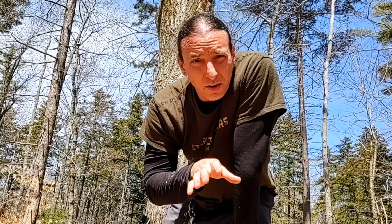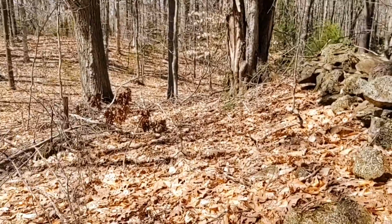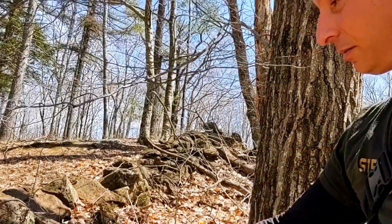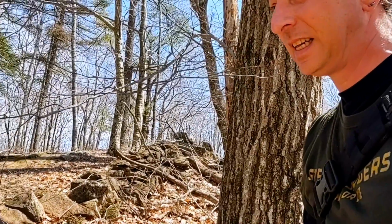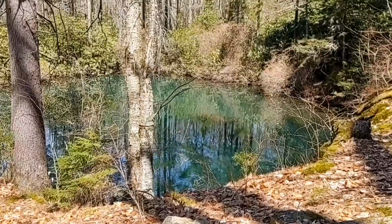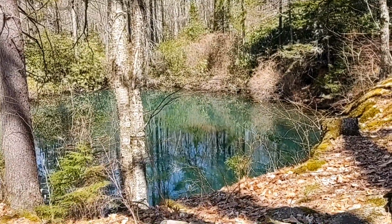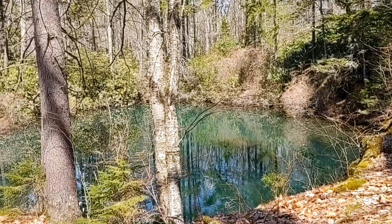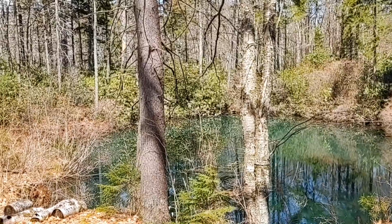I haven't hiked this area before, but I don't think it's too far off the road. So we're going to hit the woods, do some walking around, see what we can find. Didn't take very long. Followed this stone wall in, and we got a very large circular pool. Look at that, that's pretty cool. I can tell it has been dug out all the way around. Got some rhododendrons on the far side.